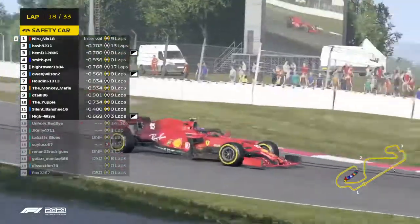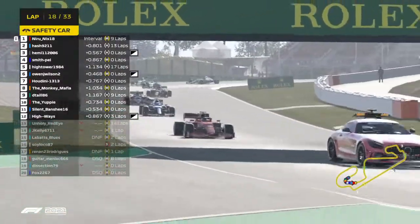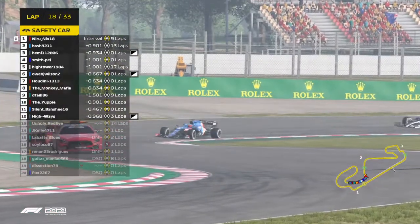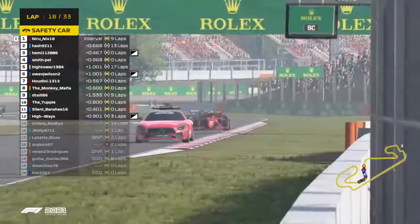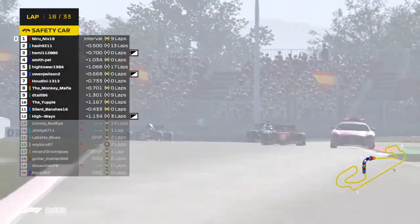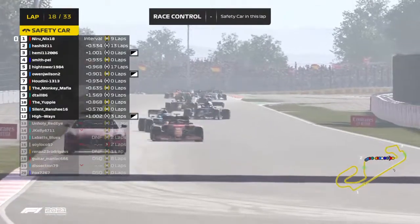All right, we are through turn 4 and 5 here. As we head into the second sector, I do imagine race control will bring the safety car in this lap as the grid has bunched up. And we'll get ready to go green again. Race control has confirmed safety car in this lap.